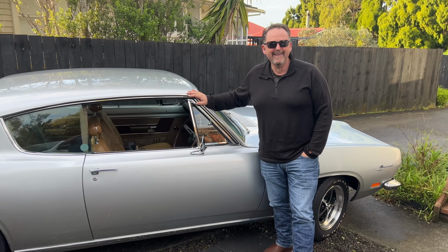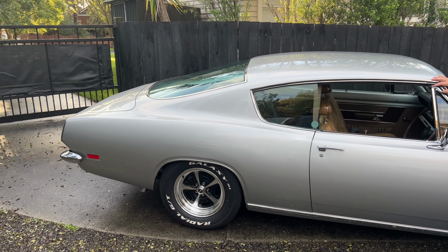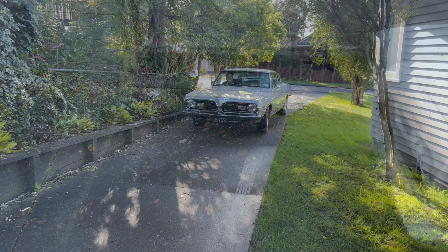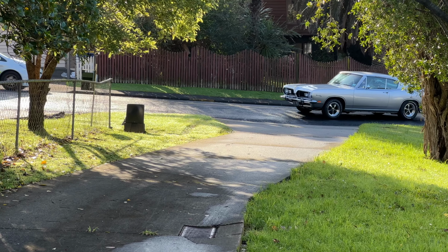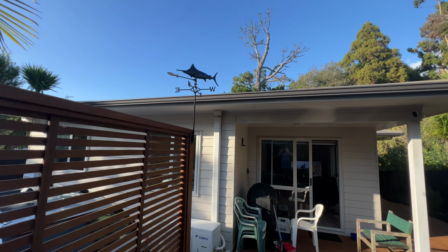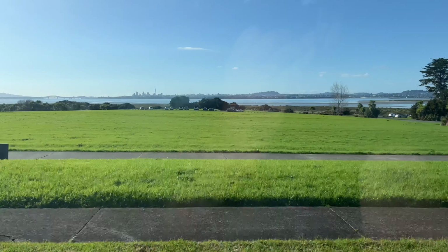Here's Arthur from yesterday. So this is his Barracuda that's been a long project, completely restored and looking perfect. There's downtown Auckland, looking across some of the waters.